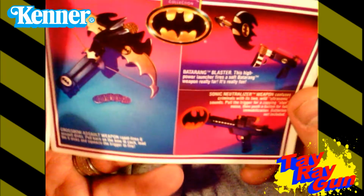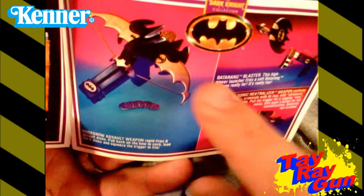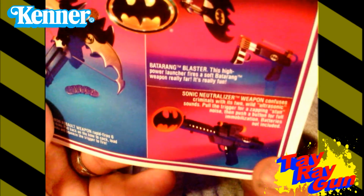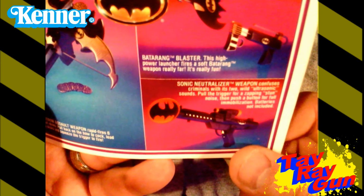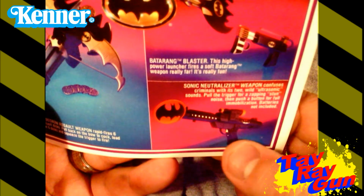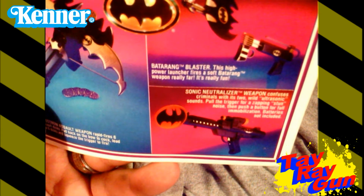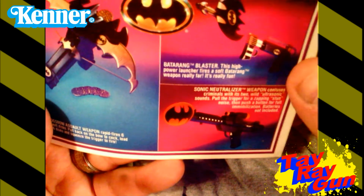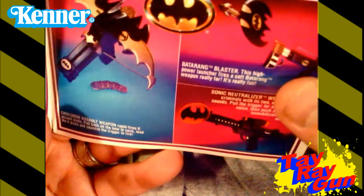Okay, roleplay stuff. That crossbow, that's pretty cool. I did come across that one day. Didn't get it. I did come across this, and I love this because this is a mold of the old Stormtrooper blaster that they put a sonic neutralizer on the end of. And then I think they brought that mold back again when they did the, oh my goodness, Power of the Force 2. And then we got this.